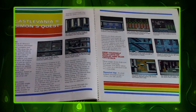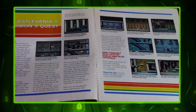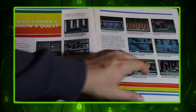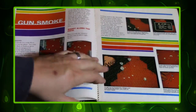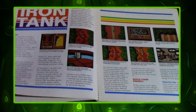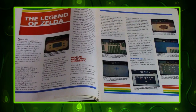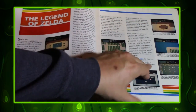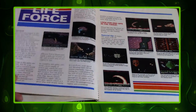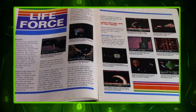Castlevania 2: Simon's Quest. Yeah, without a strategy guide, when you were a kid playing this game, it was next to impossible to figure out all the cryptic stuff. Gunsmoke, a Capcom classic. Iron Tank. And of course The Legend of Zelda, which you really needed help with that. And Life Force. So I don't really want to spoil the whole thing for you.